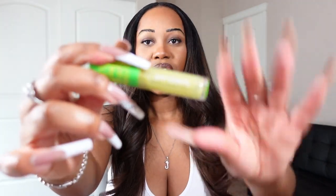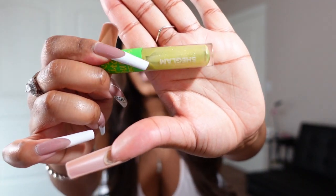It's green and it also has these little sparkles in it. I don't know if you guys can see that, but this is what it looks like. It looks pretty intimidating because who wants to wear a green lip gloss? But it's not super, super pigmented. When you put it on your lips, you can tell that it has a green tint to it. But I feel like this one is perfect as a topper gloss, so that's exactly what I use it for.